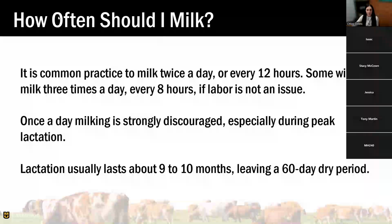And then once a day milking is strongly discouraged, especially during that peak lactation. A lot of pressure is going to build up inside that udder if you're only milking her once a day. And it's not comfortable for her. It's not great for that milk being held in there for too long. So I just discourage it. If you can milk twice a day, you're doing great.